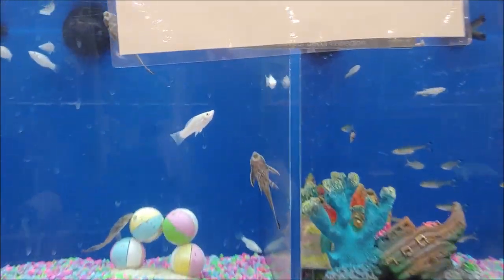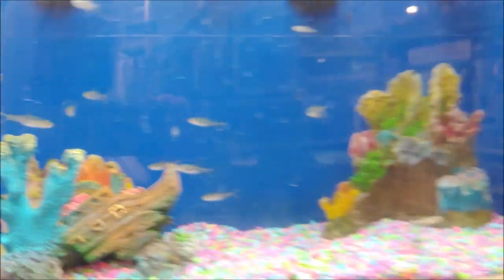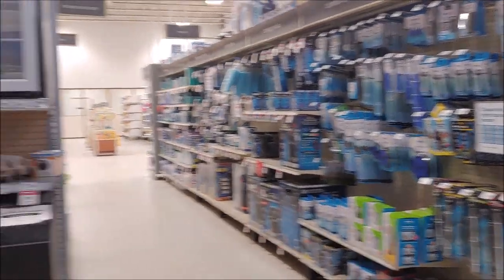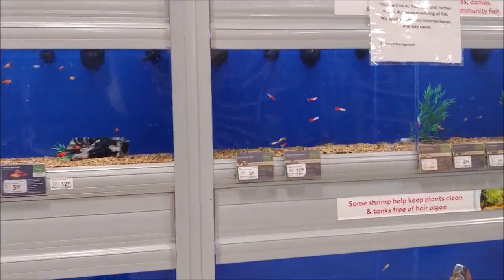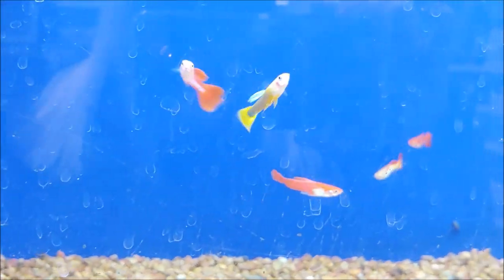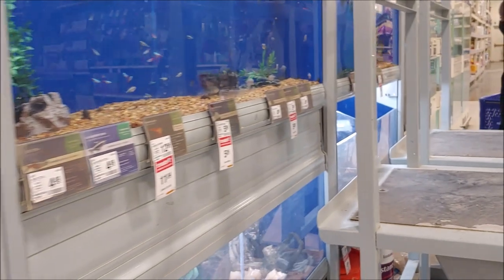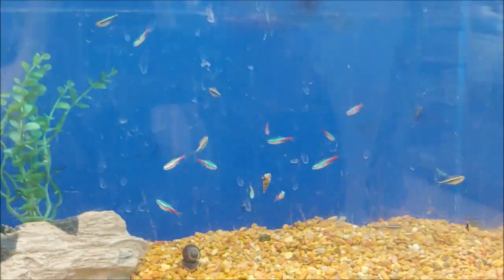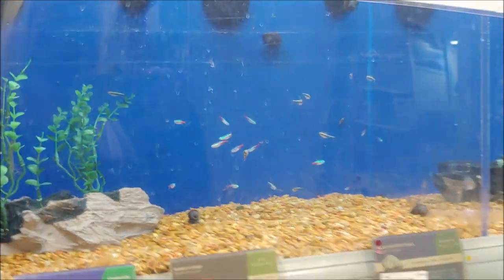I kind of see a lot of really special fish. There's a suckerfish. This is all the fish stuff down here. And then reptiles. Oh, these are kind of neat. Look at these. Little neon tetras, everybody knows those. I never kept them though. I guess they're small, I don't know.